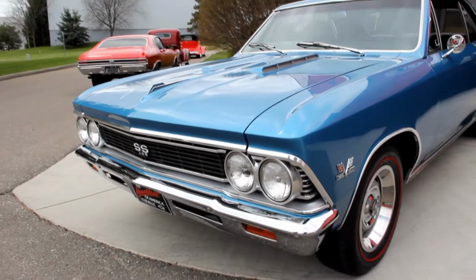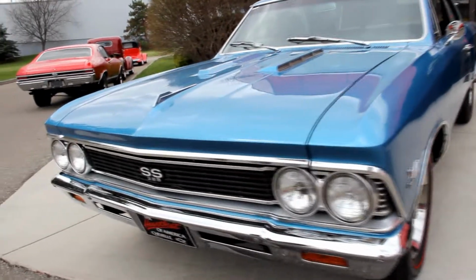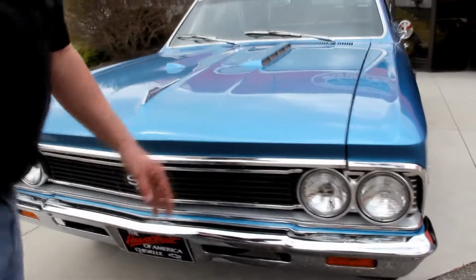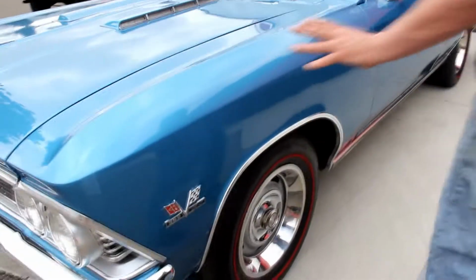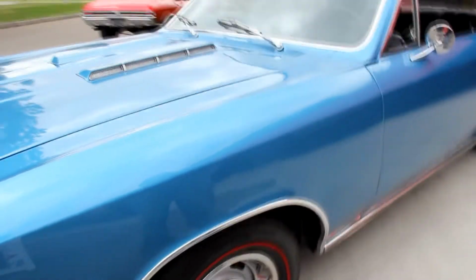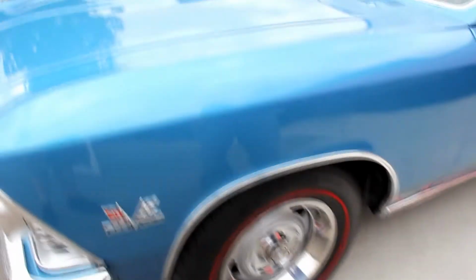All right, starting right here in the front, take a look at the beautiful grille, the beautiful front bumper. All the aluminum looks good up here. The paint's beautiful. This has got a real nice light metallic in it, and whoever sprayed it did an awesome job. The bodywork is straight as an arrow.